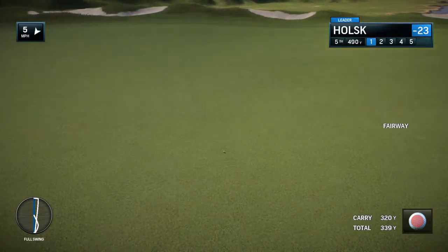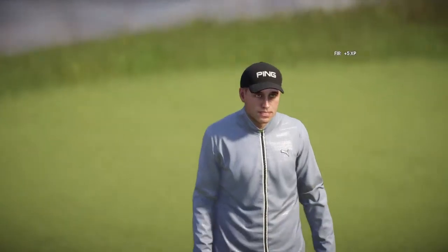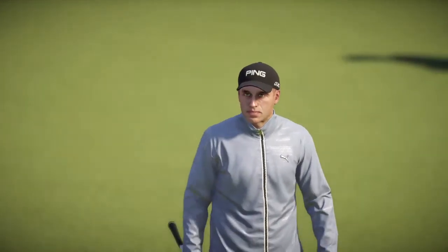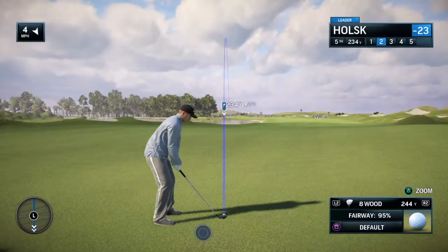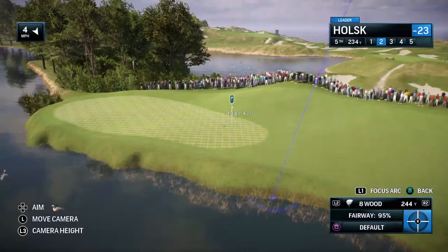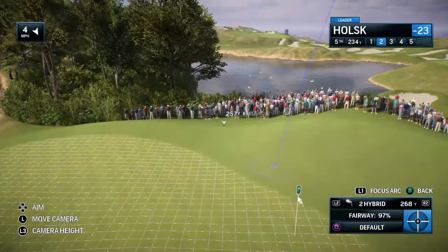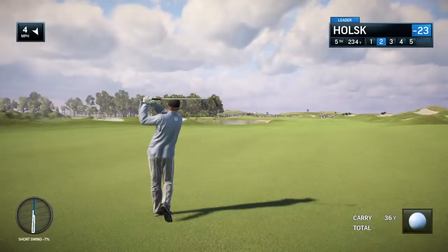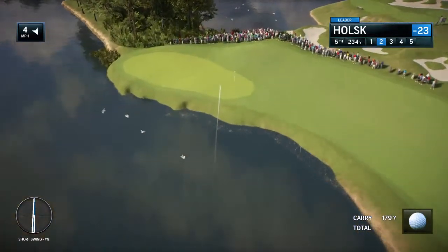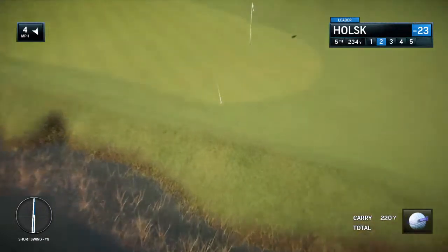Excellent start off the tee. That's a great way to begin this hole. And from the fairway for his second shot here. Well, look out. This could be wet, Frank. It's heading towards the hazard.